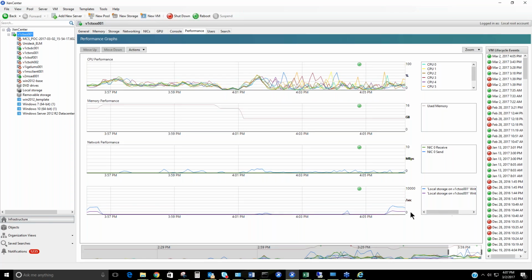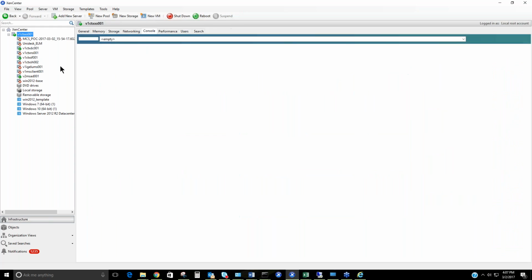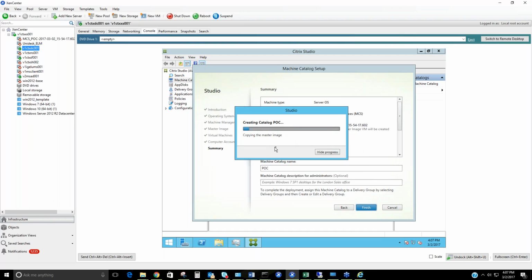All right, so as you can see, my Zen server here is doing a little bit of work. That's the copying, the PVS part of this. We did talk coming into this that this is a proof of concept. We're willing to do this all online, real time. MCS is involved because it's going to create the replica disk first, and then try to create the machines from the replica disk.